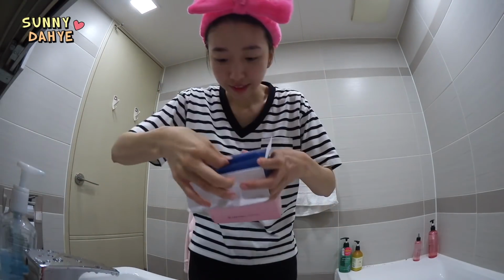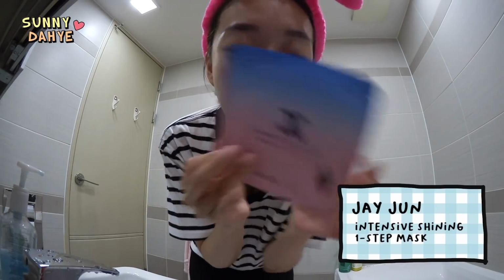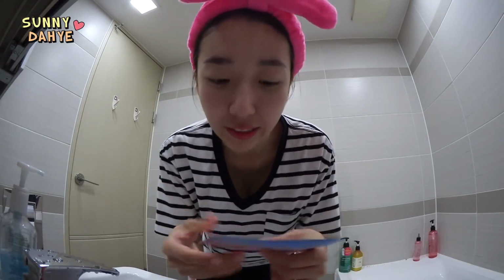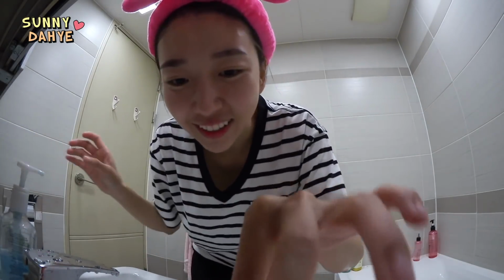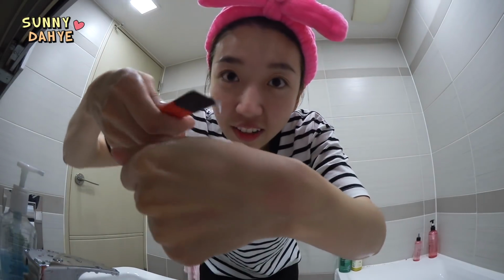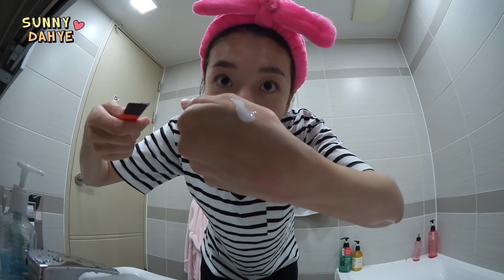And this one, it's a sheet mask. And oh my god, you guys, I love their packaging, it's so cute. And this one is more on the moisturizing side instead of brightening. So yeah, I love, love, love this. I feel like a lot of people know about this one already. So for today, I'm gonna take this and try it on my face. When you take it out, it basically looks like this. Look. Ooh.